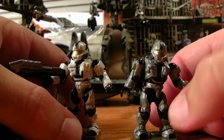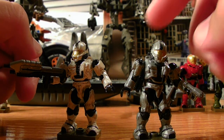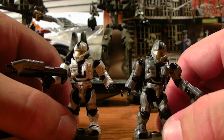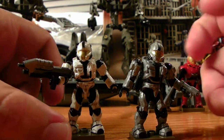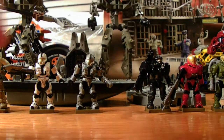I do like the armor quite a bit, and I wasn't really a fan of the Mega Bloks when they released older versions of these. I didn't really get into them till probably about a year or two before they upgraded the figure system. So I don't have a lot of rare older figures, but I thought those were pretty good buys.